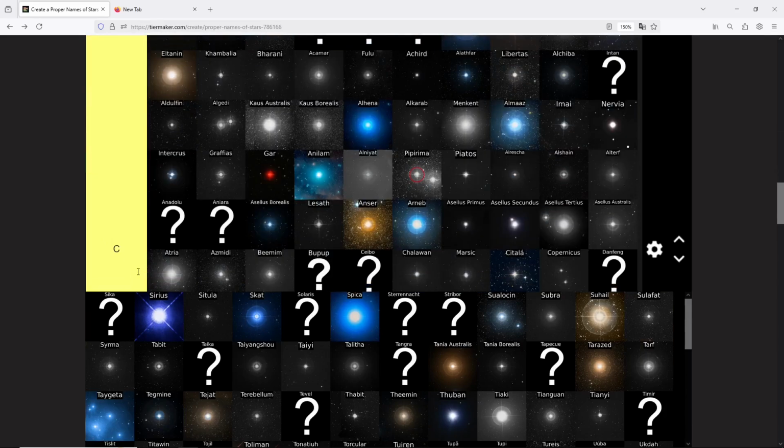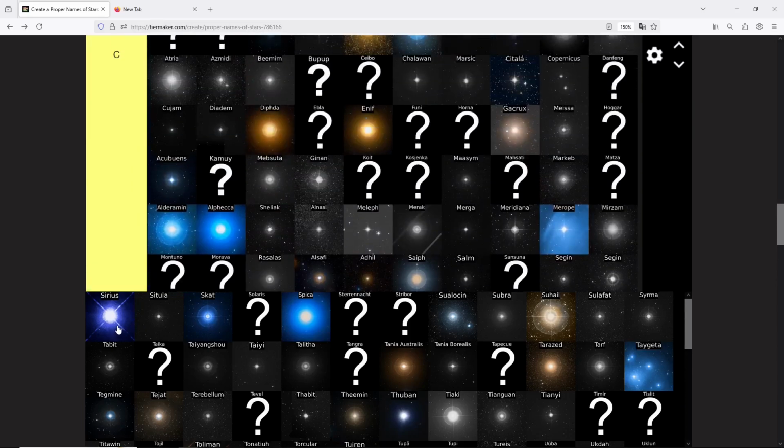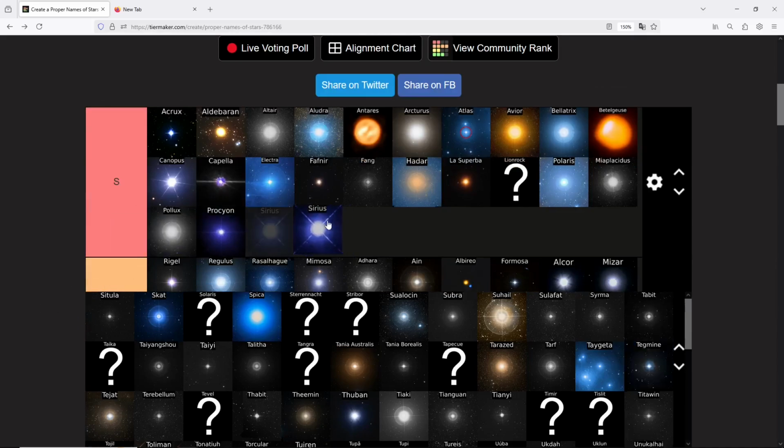Sika. Now, this is also potentially a star you might know about. Sirius, the single brightest star in our night sky. Now, this isn't biased, but I do think the name is really, really good. Whoever named it was really cooking. That might be the first time I ever used that lingo, but here we are.